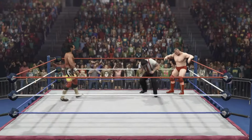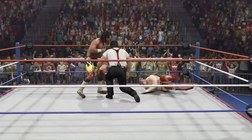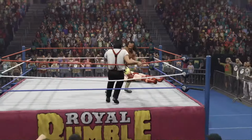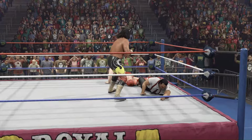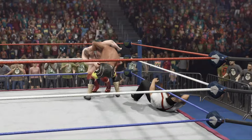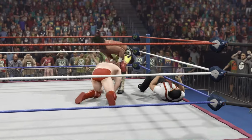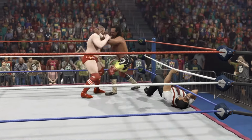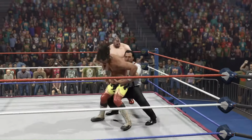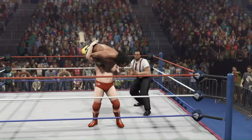Textbook vertical suplex. Bam. DDT planted. Setting up. Nice suplex. Vertical suplex. Oof, point of the elbow counters that. Terrible position to be in here. Might not end well.